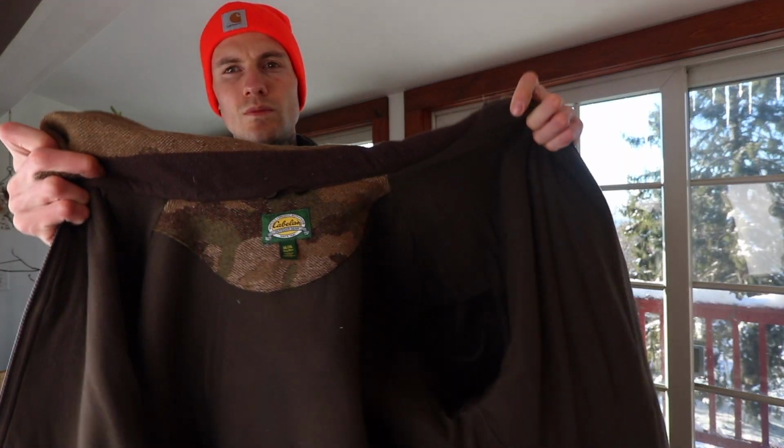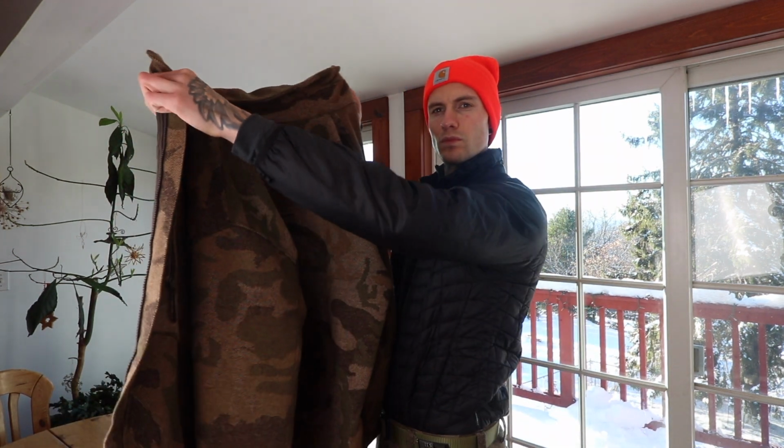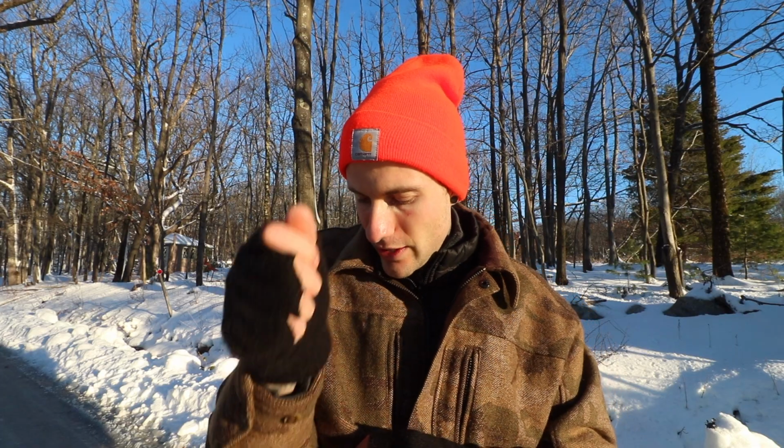This is a completely 100% wool outer layer, and what I really like about this, especially for hunting, is that it's so quiet. A lot of the outer shell materials tend to be polyester, and when you're moving around in the woods, that rubbing material could potentially scare away game. So the reason that I also love wool, once again, you can see my partiality to wool, is because it's so quiet, in addition to its insulating properties and its waterproof properties as well.